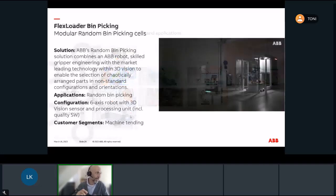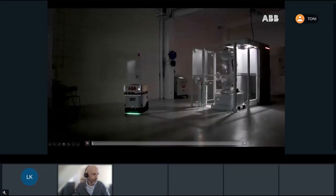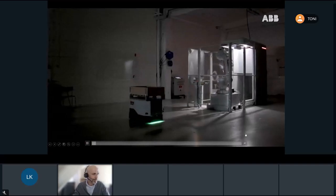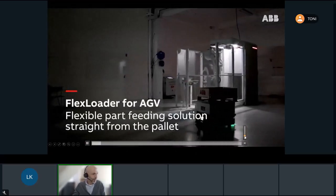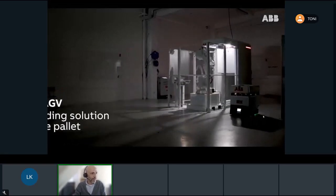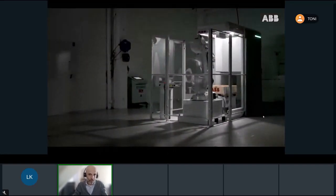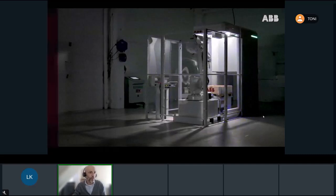And since I have been talking about item picking and bin picking, I will talk about a couple of examples that we have in ABB. This video is pretty nice. It shows a standard cell developed by the machine tending team. There's also the possibility of, instead of acquiring the complete cell, just acquiring the functional module.